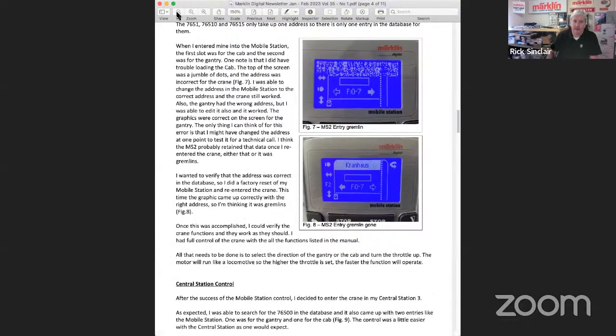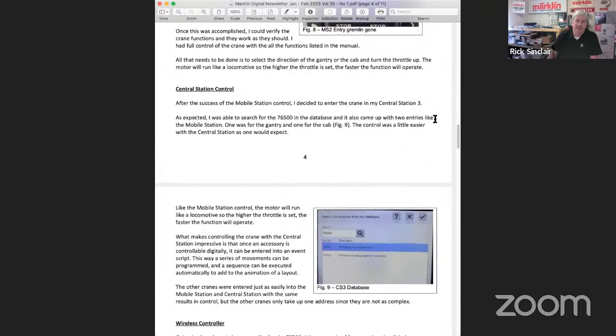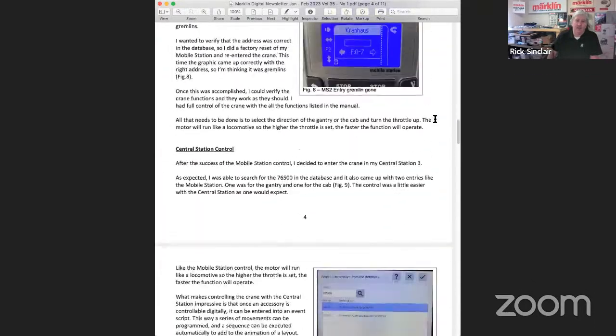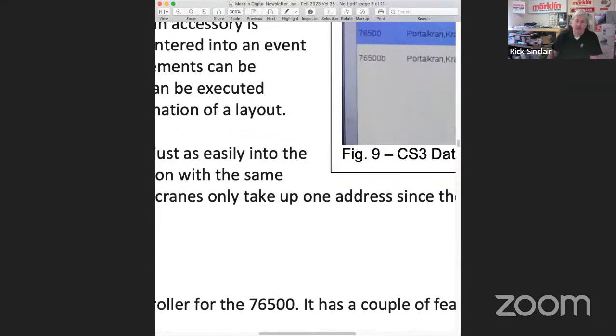Not being a computer nerd, I wasn't really going to try and figure it out, but I did want to see if it loaded incorrectly every time, which it didn't. Once I was able to load it in there, I had full access to it. I could control it just like with a central station, with a 6021, or with the wireless control. Same functions. The central station will do the same thing in the database. It will have 2 addresses.